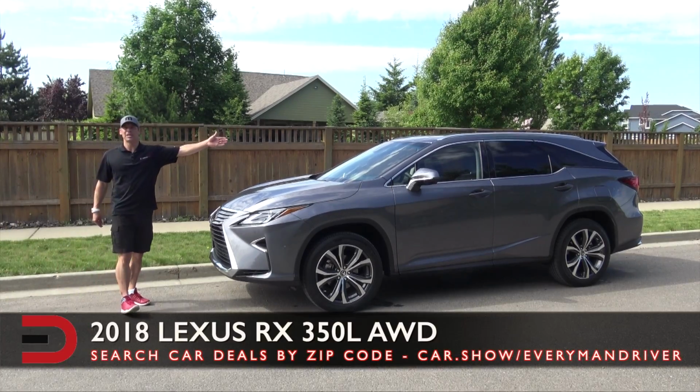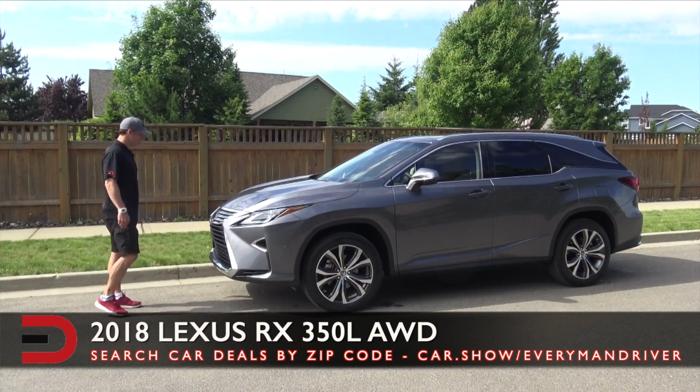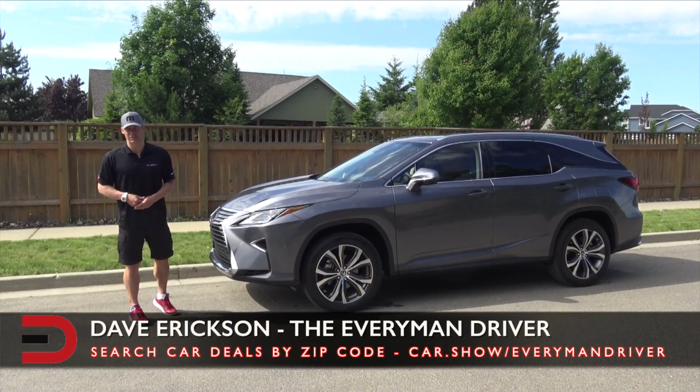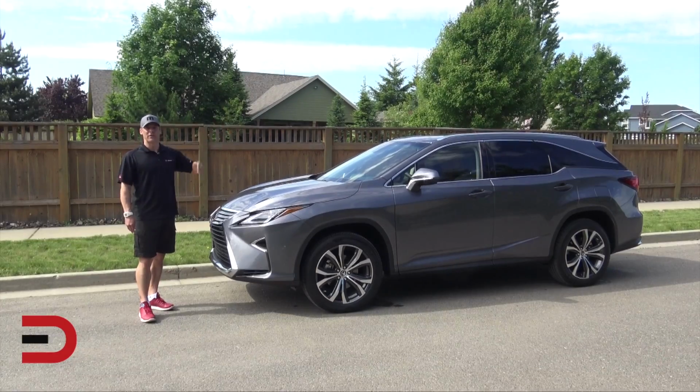Lexus calls the RX the epitome of luxury, versatility, and performance. Today, 5 things that I learned from my full week of driving, 5 things that stood out, 5 takeaways, 5 things I think you might find interesting in this 2018 Lexus RX 350L.